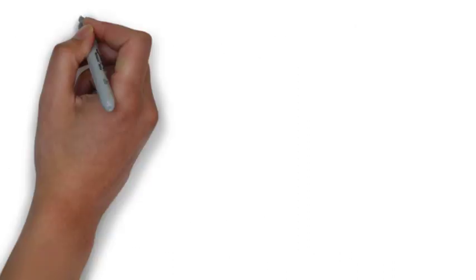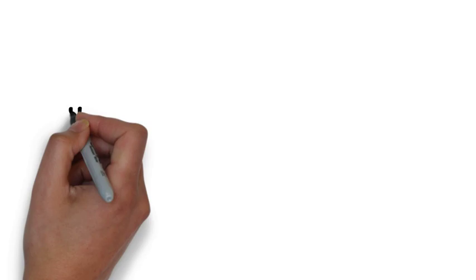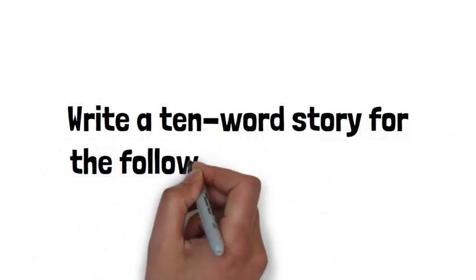Now it is your turn to exercise your creativity and precision with words. Write a 10-word story for the following 5 pictures.